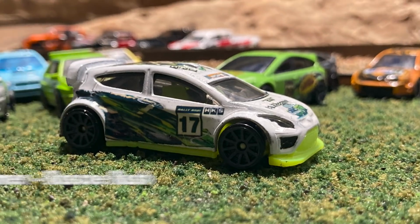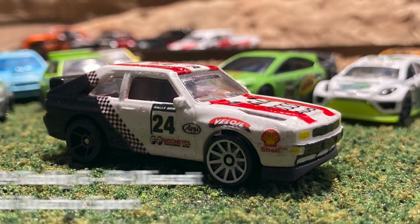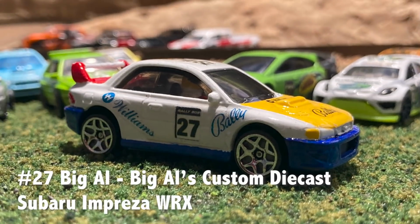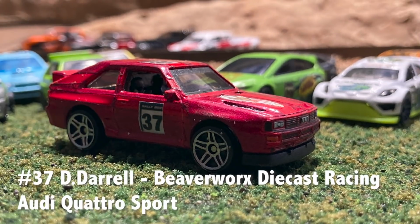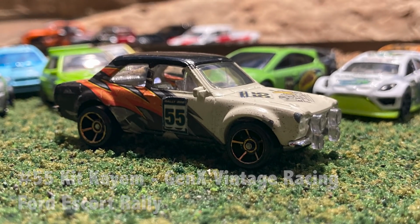The Jimmer for Roscoe Rush in the Ford Fiesta. Daddy G for G4 Diecast in the Audi Quattro Sport. Big L for Big L's Customs Diecast in the Subaru WRX. D Darrell for Beaverworks Diecast Racing in the Audi Sport Quattro. Kit Kayan for Gen X Vintage Racing in the Ford Escort Rally.